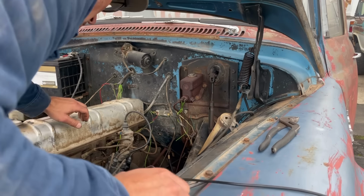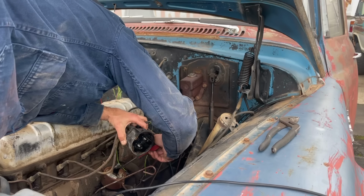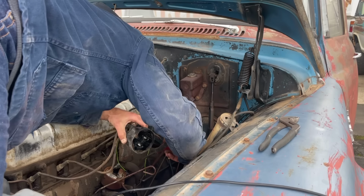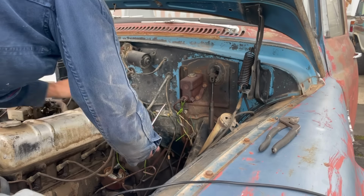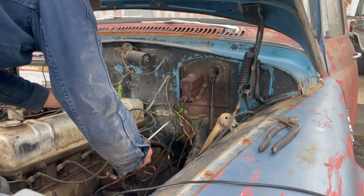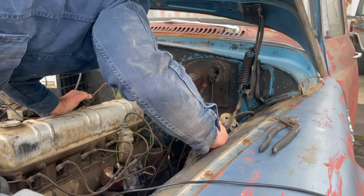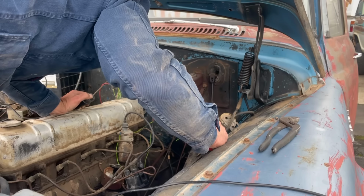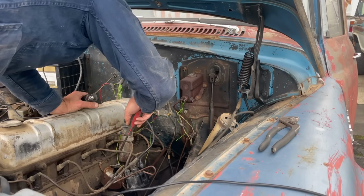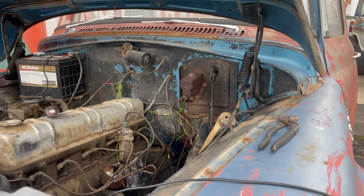Let me see if the points are sparking. Might be still corroded. I'm gonna just bump it. They're actually sparking. So I know they're energized, but I think they're just dirty. The contacts are dirty, so. Or we could have a bad coil and then we'll be out of business because I don't have a coil.